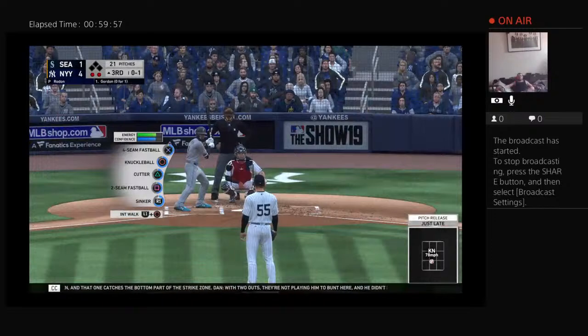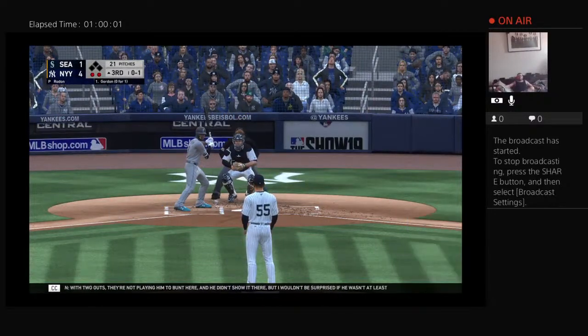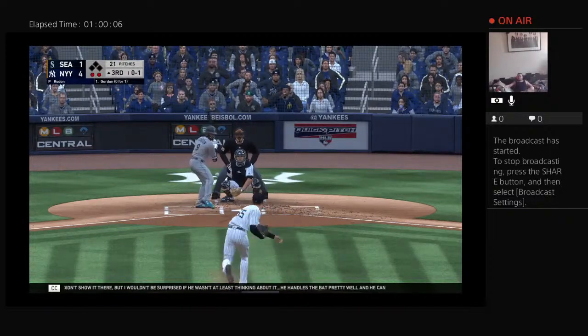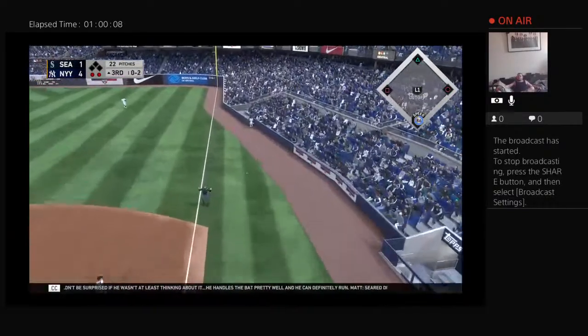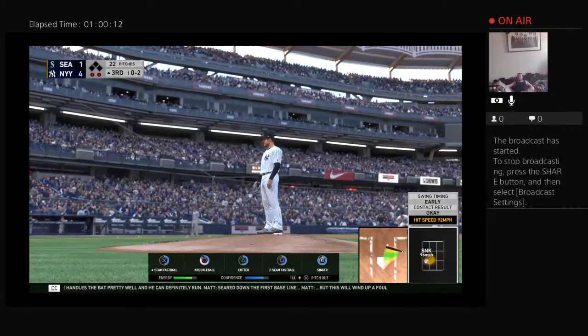With 2 outs, they're not playing him to bunt here, and he didn't show it there, but I wouldn't be surprised if he wasn't at least thinking about it. He handles the bat pretty well, and he can definitely run. Seared down the first baseline, but this will wind up a foul ball, strike 2.